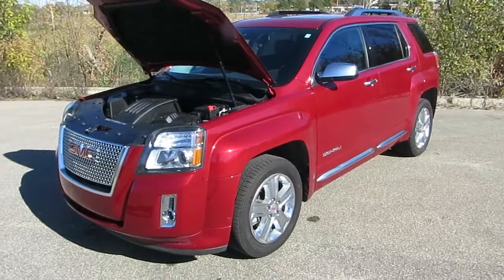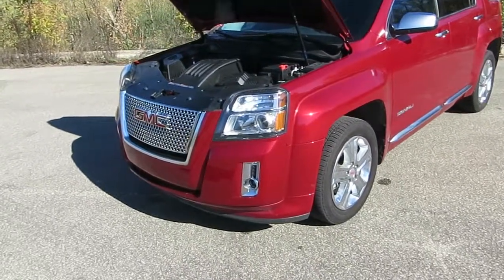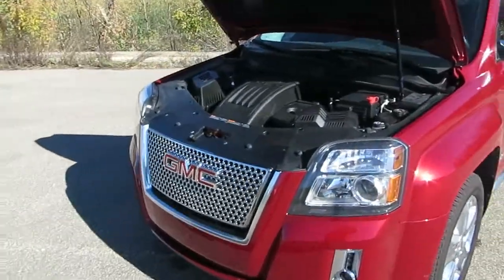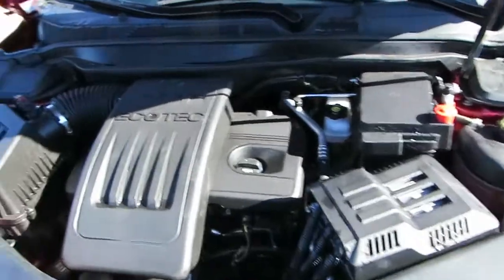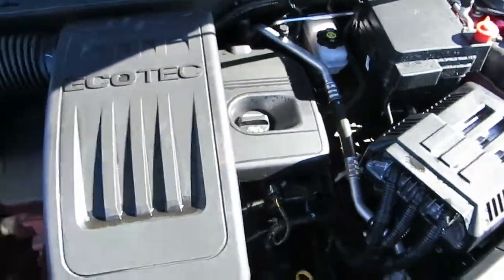Here's a 2013 GMC Terrain Denali, 4-cylinder all-wheel drive. Currently has a clean title. And this Terrain's a little cheaper. It's got a little unique history to it. It was involved in an accident.